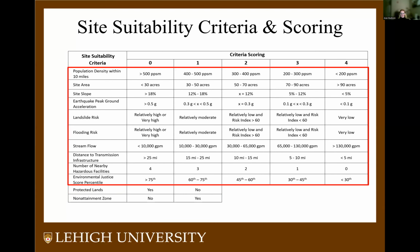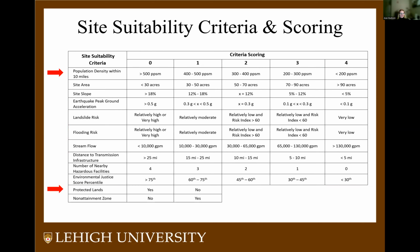In addition to determining the scoring matrix for each parameter, we also had to determine if any of these criteria were fatal flaw or absolutely necessary criteria, and identify which ones, if earning a 0, would completely eliminate a site from being developed. Those two were identified as population density and protected lands. If a site earns a 0 in either of those, there's pretty much a 0% chance that it would be developed. So those are two of our requirement criteria. This will make more sense when I show you the equation we used when determining the final scores.